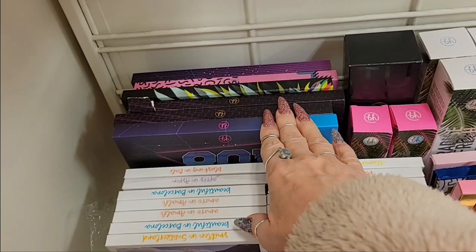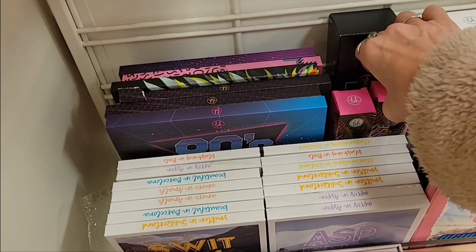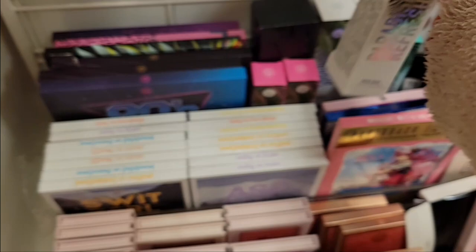Yeah, for BH. They have this huge BH Studio Pro makeup setting spray. This is the first time I see this. This big, and this is only $5.99. They also have the mattifying one. If you are my oily mermaids or Aquamans, you should try this. It's very good. They also have in the full size the face mist in the refreshing spray, and this is $4.99.